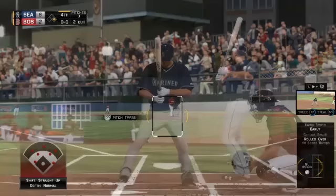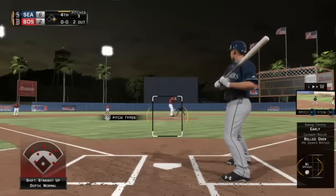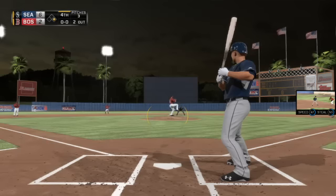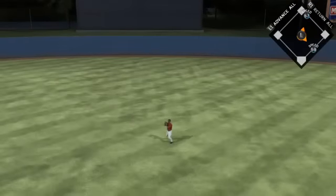Kyle Seager will dig in now. A single and a fly out for him in 2 trips thus far. And you know, I think he's had a good approach in each of his first 2 at-bats. He seems to be seeing the ball well and putting some decent swings on it. In there, a base hit.